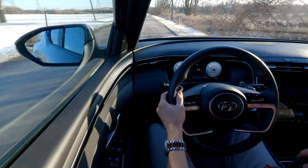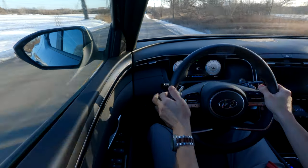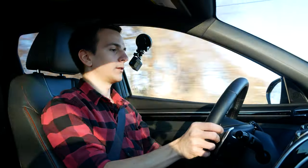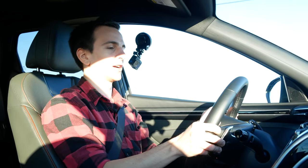We can also shift ourselves either using this shift knob, or we can use the paddles we have. So we are in fourth, third, fourth, fifth, fourth, third. And because it's a dual clutch, it's super fast. Like, it reacts super quick to all of our inputs, which is really nice.